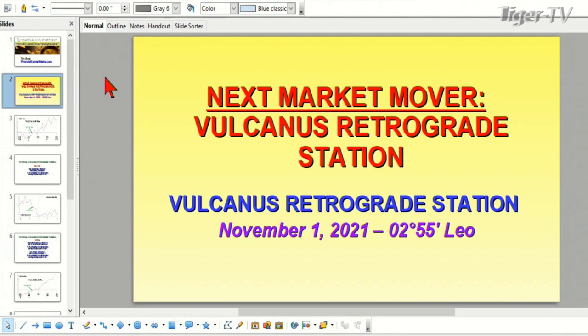And it's making a retrograde station next Monday, November the 1st. That'll take place at 2 degrees 55 minutes of Leo. It's been in direct motion since April 15th of this year, so it's a very, very slow cycle that it goes through.